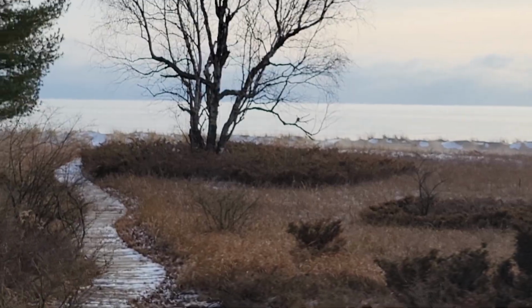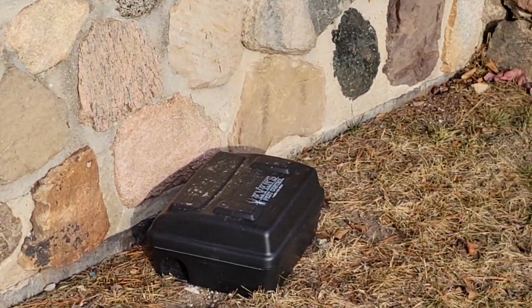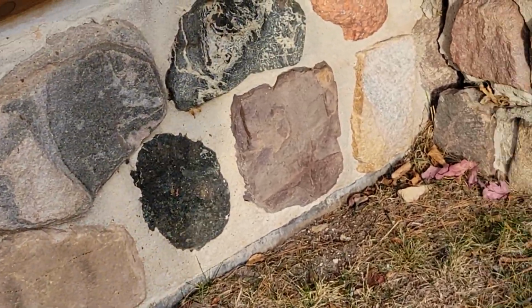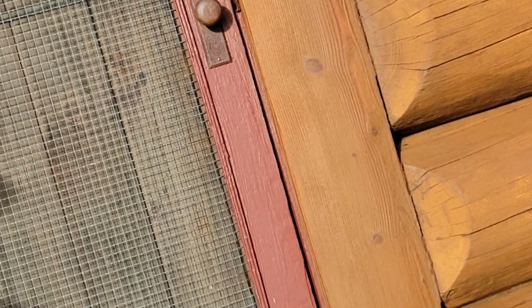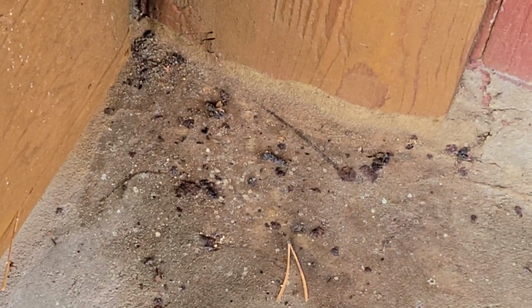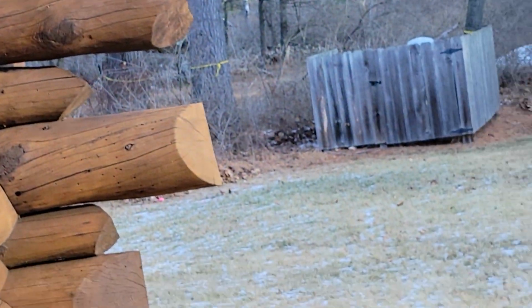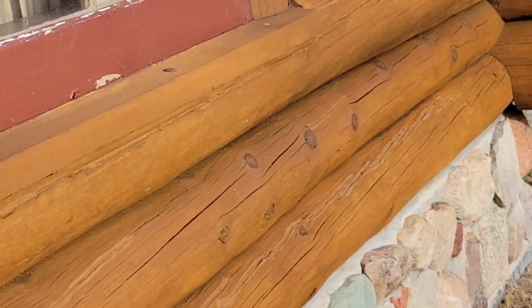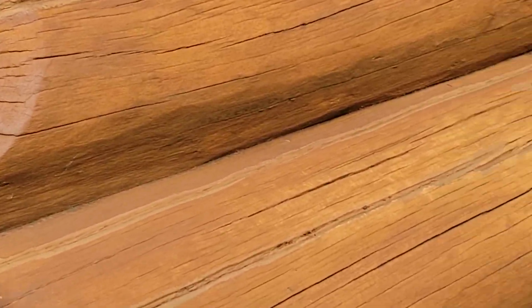View of the lake. Usually when a box like that is moved, it's moved because there was raccoon activity. So here's a little bit of droppings, which means they sealed that up there. It is sealed, so someone tried to do some of the work. But if you don't know what you're doing, it could lead into a problem if you just seal it, because then you seal the bats in.